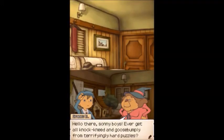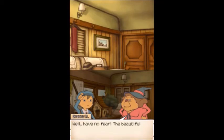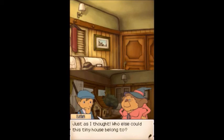Hello there, sunny boys. Ever get stumped by terrifyingly hard puzzles? Well, have no fear. The beautiful and clairvoyant Granny Riddleton stands before you, ready to help. Who else could this tiny house belong to? Wait a second. What are you doing here anyway?